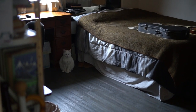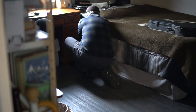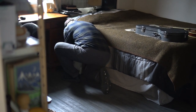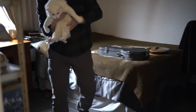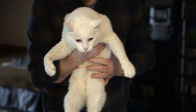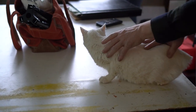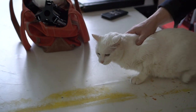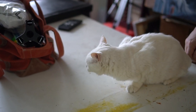She has no tail. Oh man, what happened to her tail? She was born that way. Wow. It's like a bunny tail. Yeah, it's weird. It's just a little nub there.